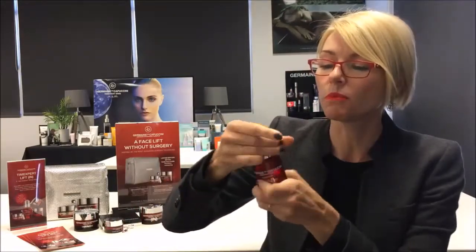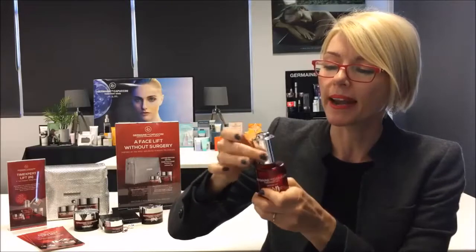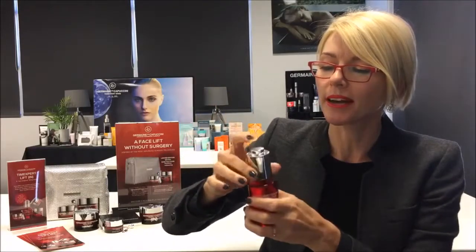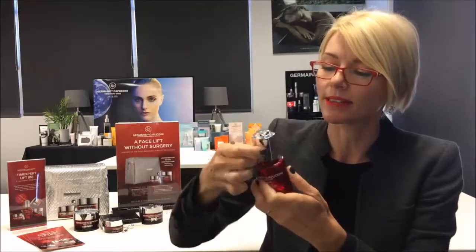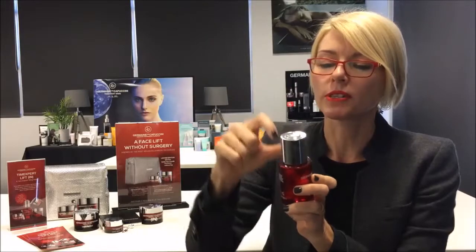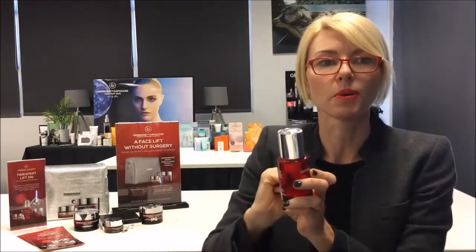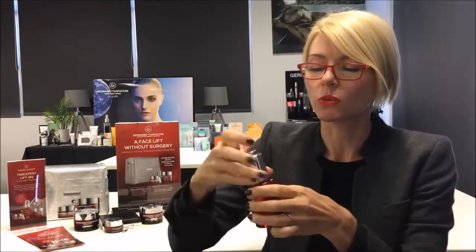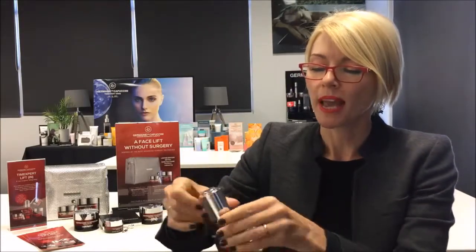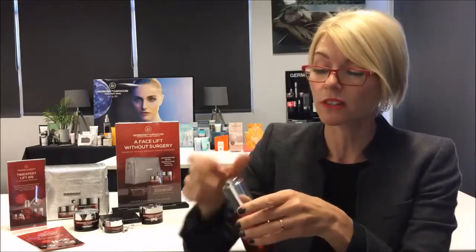It actually comes with a little pump, automatic dropper. So it will actually absorb the product, draw the product up. You can see as I close it, it basically draws the product, goes down and sucks it up into the little pipette. So then what we need to do is we just take a couple of drops. It's quite a light serum, and we massage then that directly into the skin. And that's the first thing to go on before our treatment cream or our eye cream.